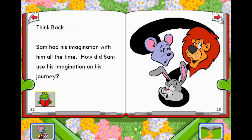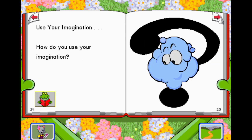Sam had his imagination with him all the time. How did Sam use his imagination on his journey? How do you use your imagination?